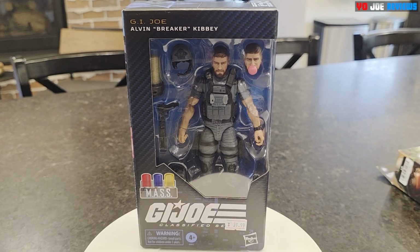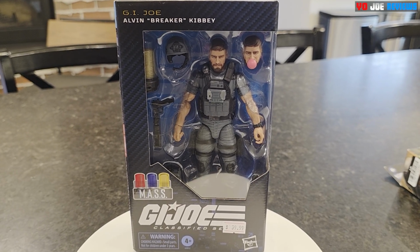But I understand how they wanted to go with this one, and this isn't the OG13 version, because if you go to the OG13 Breaker, he's more green, not this gray. This is from the M.A.S.S. Device, the cartoon. So for those of us that loved watching the cartoons as kids, you got this one.